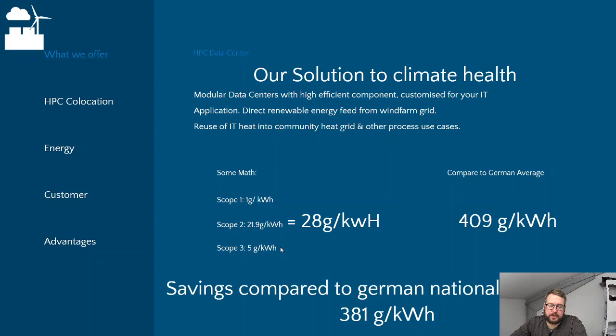And Scope 3 is basically the construction of the data center infrastructure, plus travel, plus everything we do over the lifespan, or an estimated lifespan of the data center of 15 years, divided by the total consumption of energy. So this depends obviously on a lot of factors that are not totally fixed, especially hard to predict in the beginning. But this is a fairly high value for what we're doing here.